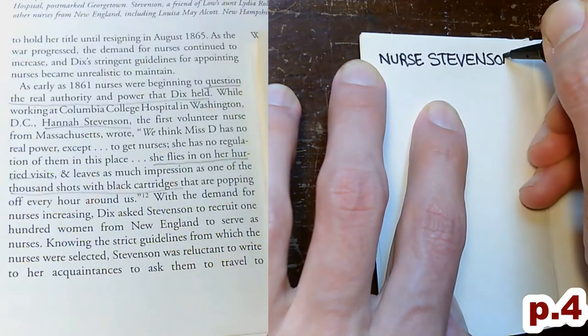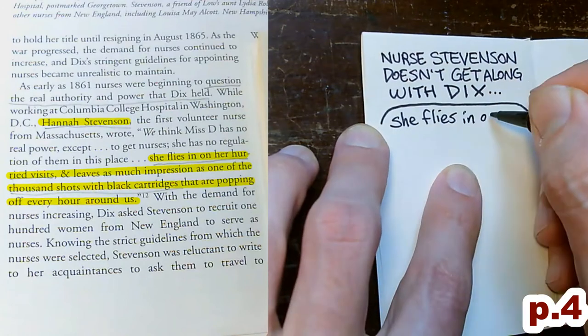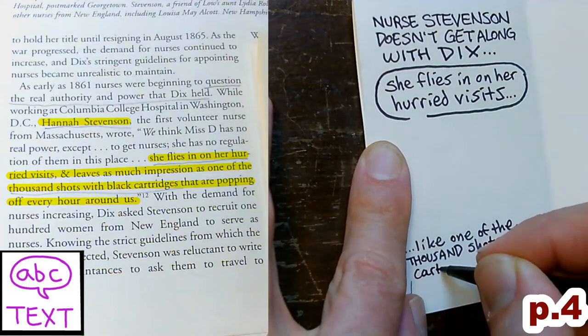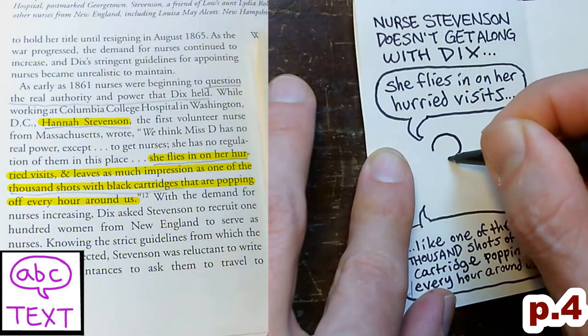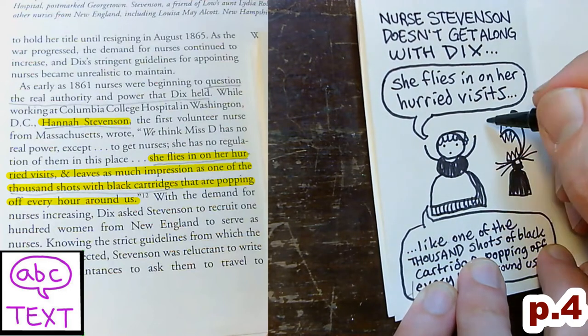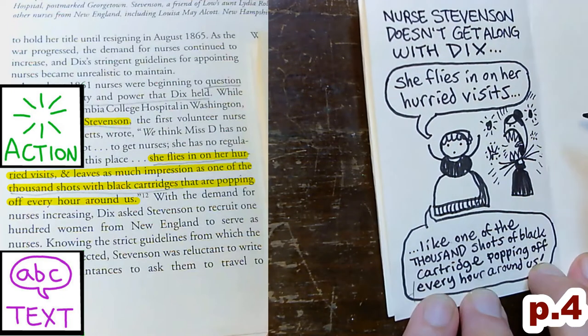Now, next character, Nurse Stevenson doesn't get along with Superintendent Dix. Now, I don't know what Nurse Stevenson looks like, but she says that Superintendent Dix flies in on her hurried visits like one of the 1,000 shots of black cartridge popping off every hour around us. So I'll draw Nurse Stevenson as a regular stick figure, matronly nurse here. Nurse Dix is like an exploding shell bursting into the hospital and yelling at everybody.